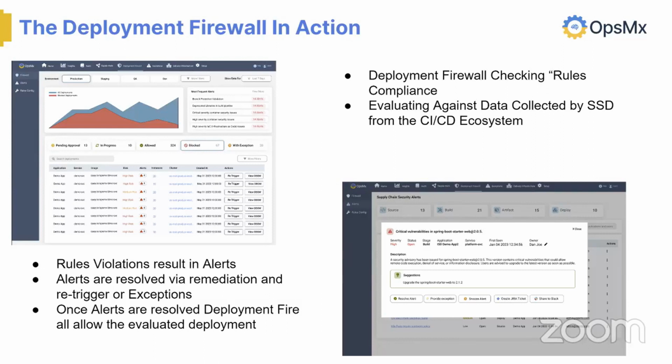It might mean that I need to go and create a Jira ticket to have engineering take these 3 actions before we try again. These are all things that we're going to allow you to do, and we're going to document them as part of that deployment firewall deployment. So you'll have documentation around not only the status of all these things as that deployment has happened, but also any exceptions or actions taken in furtherance of remediation will also be documented through the deployment firewall.